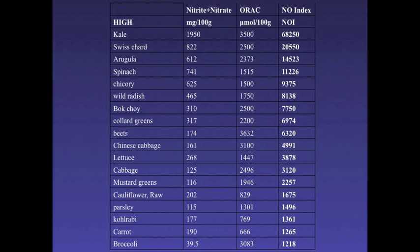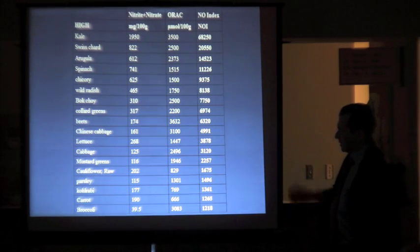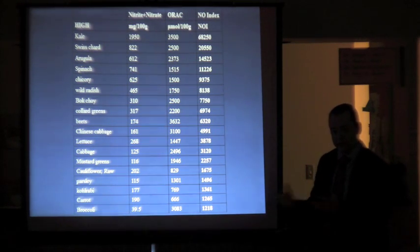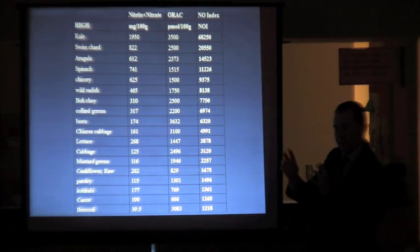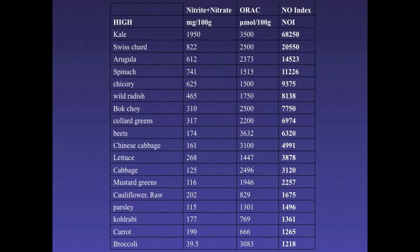So it's been known for many, many decades that green leafy vegetables, cruciferous vegetables, are good for you. They're cardioprotective. And people have thought it's due to the antioxidant content. But yet when you do antioxidant clinical trials, they always fail. And again, I think it's the combination of the nitric oxide activity combined with the antioxidant profile that provides really this rich source of nitric oxide foods.